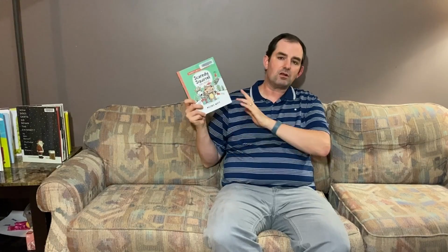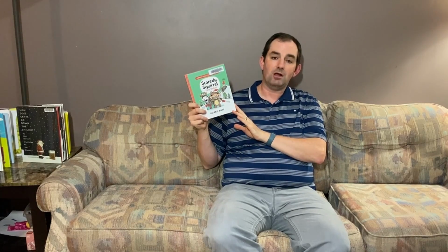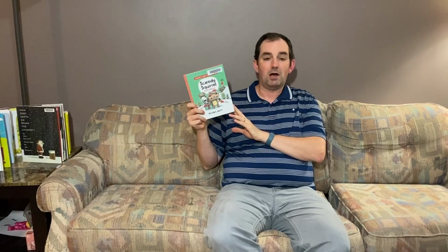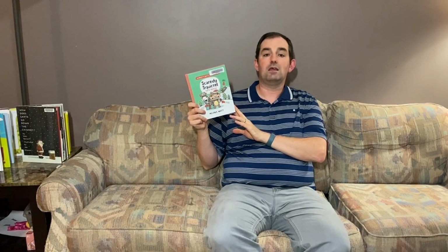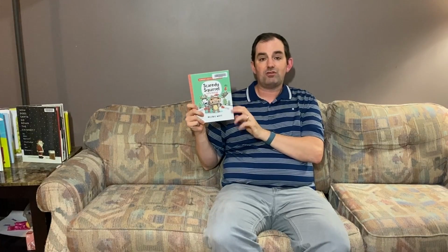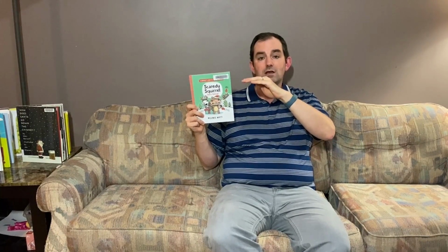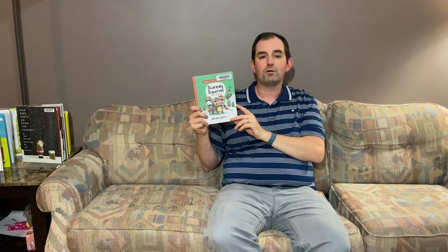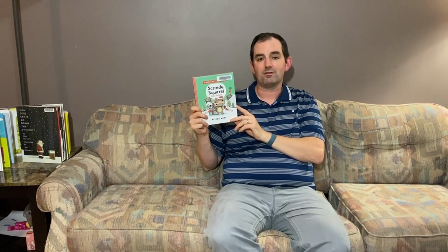If the other Scaredy Squirrel's Nutty Adventures are A+ books or A books, this one's probably a B or a B-. It's still a very good book. I definitely recommend it, especially if you're a Scaredy Squirrel fan. It's not quite as great as a couple of the others. Still, go borrow it from your public library this holiday season.